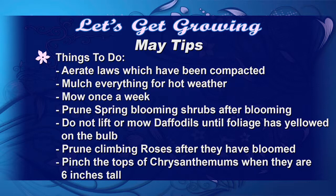Just like in April, it's time to prune our spring blooming climbing roses after they bloom. And remember, you can remove at least a third of all those long canes. And then start pinching the top out of your chrysanthemums, and we're going to do that once a week until I tell you to stop.